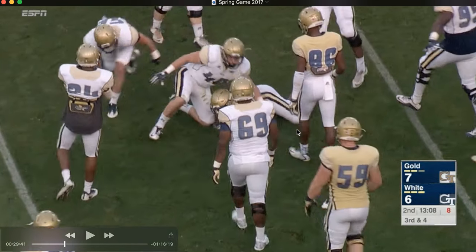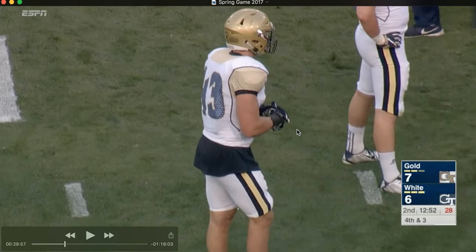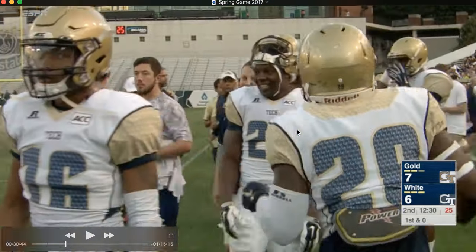Good job of trying to get a couple yards right there, but that's where it broke down. You got to get your hat on the outside of that guy. All right, let's get the white team back up.